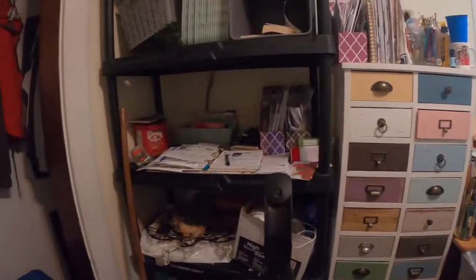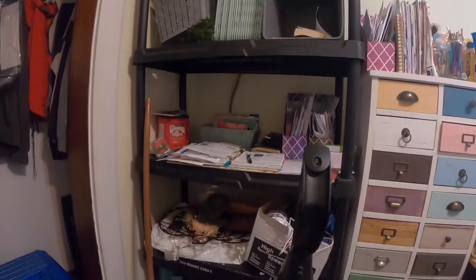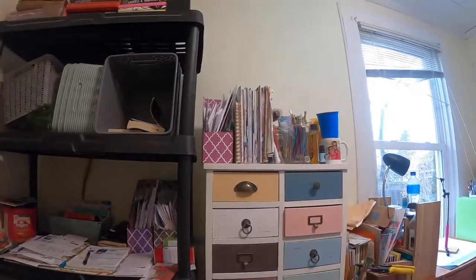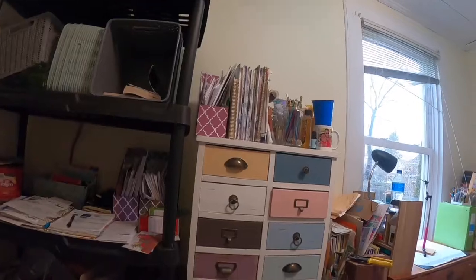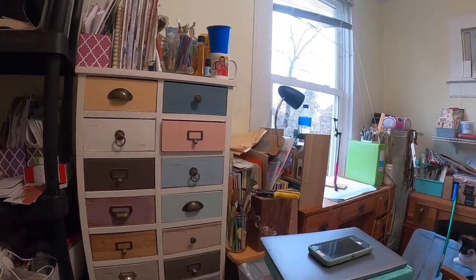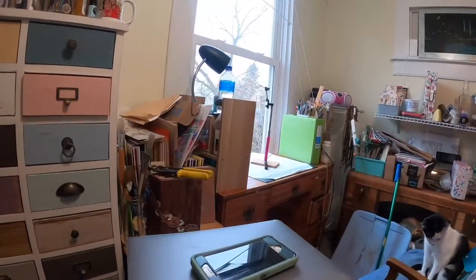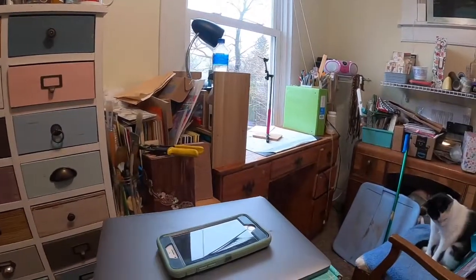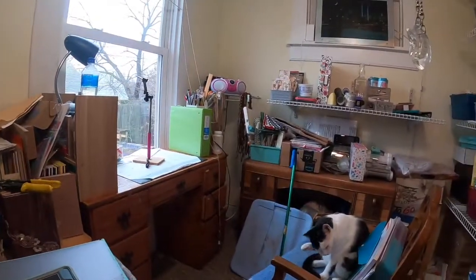So, guys, this is pretty sad. This shelf looks like a mess. The drawers are fine, but the top of it is a mess. This is kind of like my office and my craft room. I have my planner station and, you know, it's a mess.